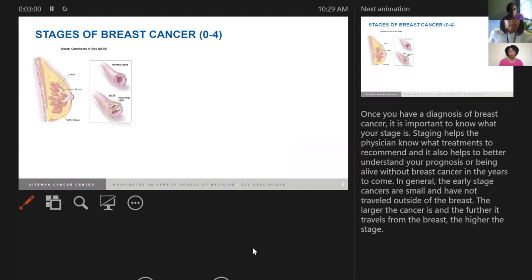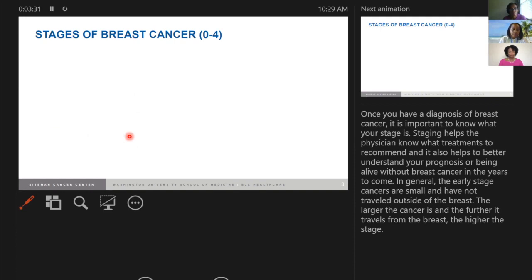So the earliest stage of breast cancer that we have is stage 0, okay? And that's the DCIS, or ductal carcinoma in situ. Here you see that the breast is made up of milk glands and milk ducts leading out to the nipple. When you have cancer cells that have started filling up the milk duct but haven't broken out yet, that is the earliest stage of breast cancer. This has a 99 to 100% cure rate with surgery, and is the earliest stage of disease that we have.